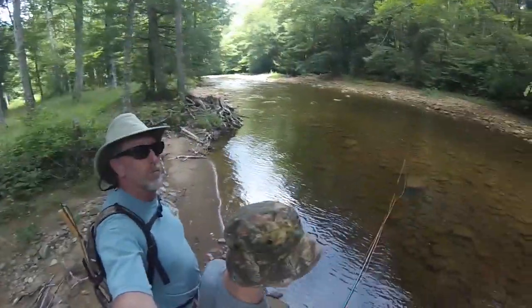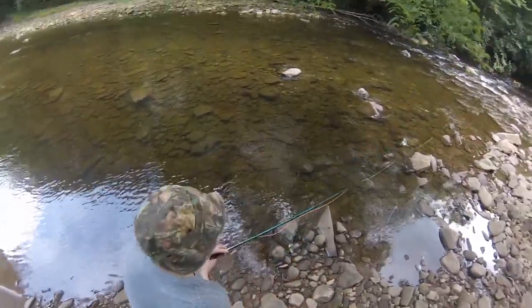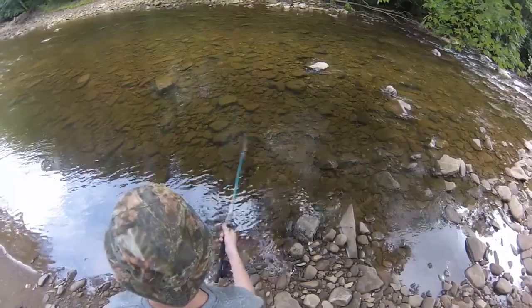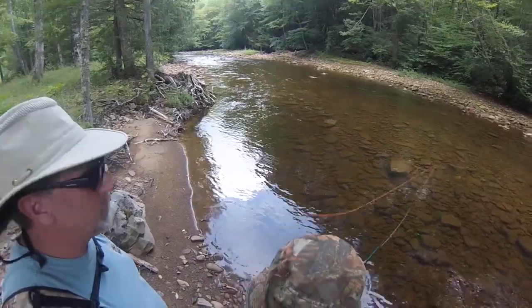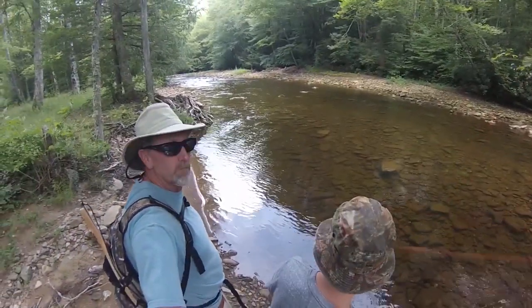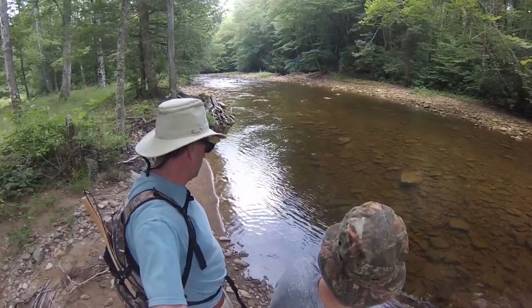Casting a fly line is not a real hard thing to do, and you can pick it up fairly quickly. You can watch videos on how to do it, or read books. But a way to get a head start is to have somebody help you that's spent a little time casting and straighten out that learning curve.